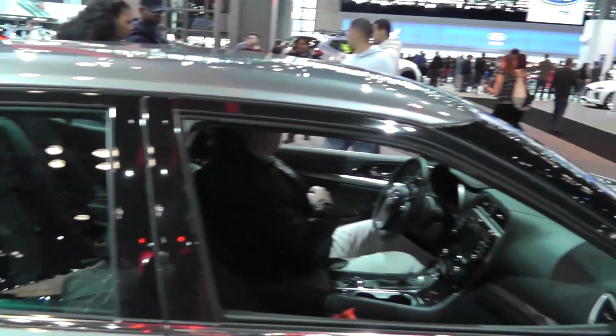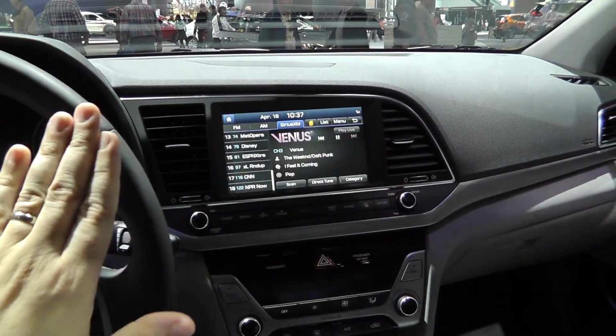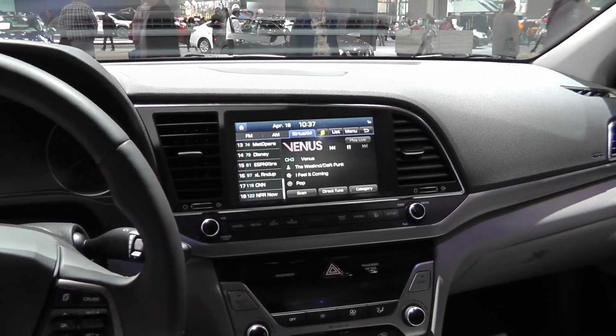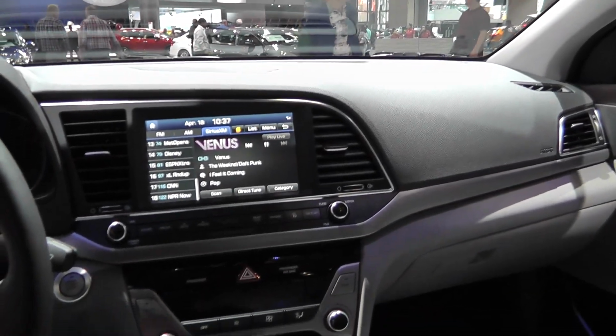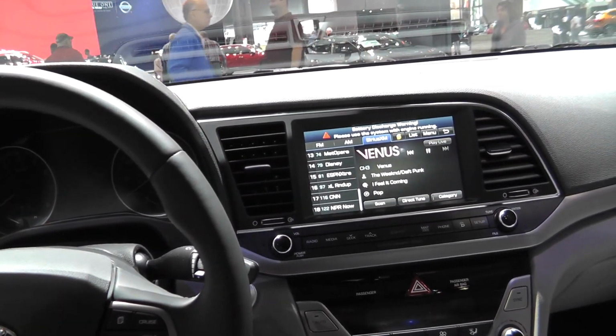It didn't look better in the red. It looked better in white. For some reason, this dashboard looks to me like a pickup truck dashboard, yeah. American pickup truck, yeah. Like a Ford or something. And it's a Hyundai. That's funny. Which one is it?